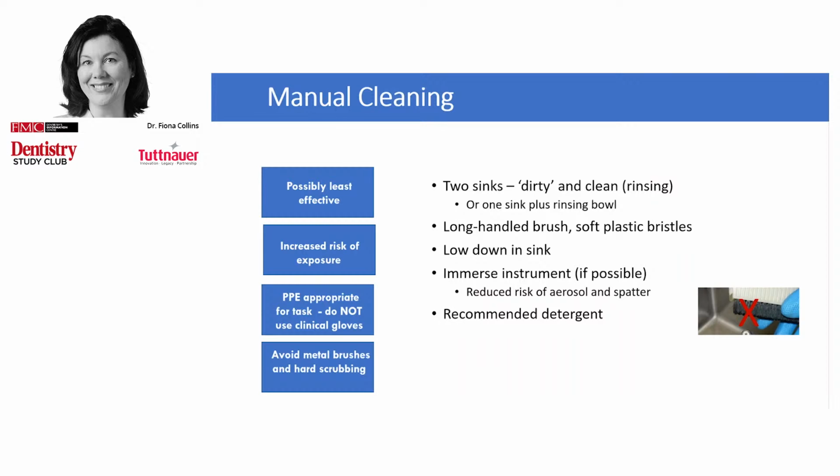It's important not to use metal brushes or hard scrubbing, as that can damage the surface of the instruments, abrading them and causing corrosion over time.